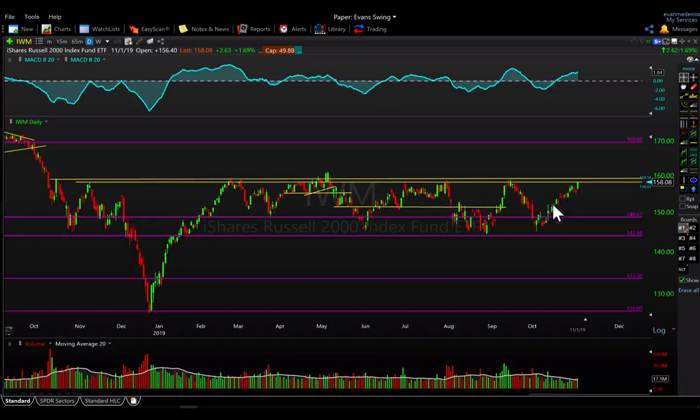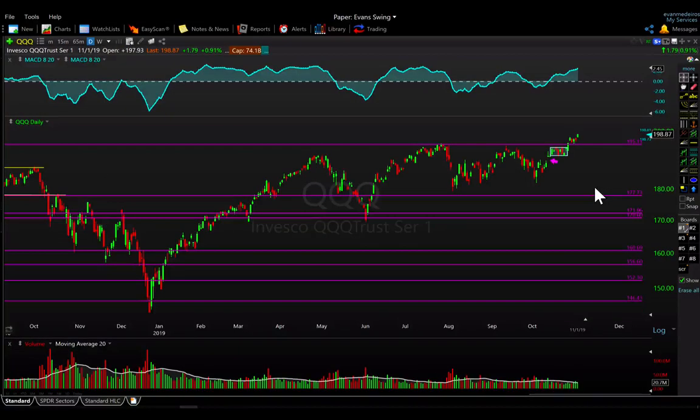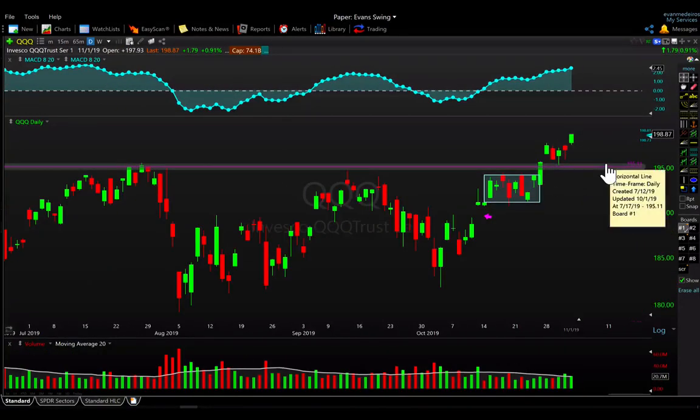So it has certainly spent some energy getting back up here. It'll be interesting to see in the next week or two how it reacts around this 159, 160 area in the Russell 2000. Last but not least, if we look at the NASDAQ 100, you can see again breaking out here, very strong finish at all-time highs for the NASDAQ 100.